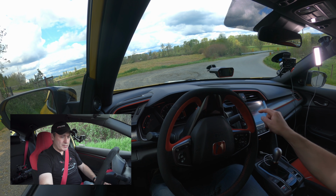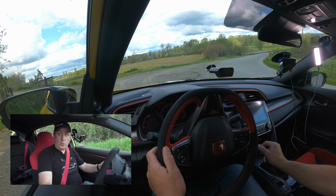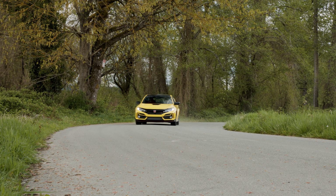Okay, driver assistance. And then at the bottom of driver assistance is rev match. Let's go ahead and turn that off. Set rev match to off. Yes, that has been selected. That took way too long. And now I can heel toe without worrying about the system interfering with my fun.